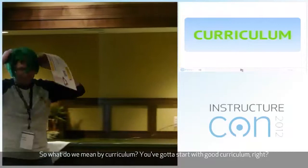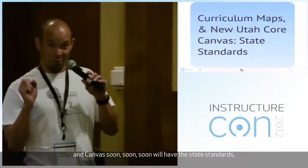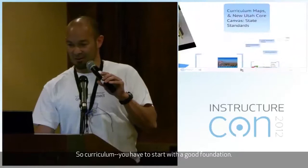So what do we mean by curriculum? You got to start with good curriculum, right? And like in Granite, we have district maps. The state has a core, and Canvas soon will have the state standards, so you can link them to your courses. And that's super exciting. So curriculum, you have to start with a good foundation. Connection.